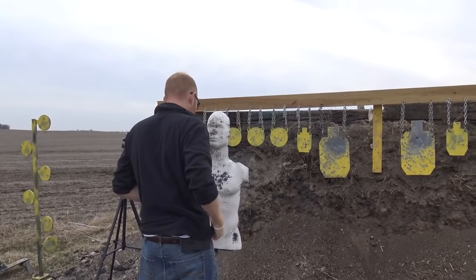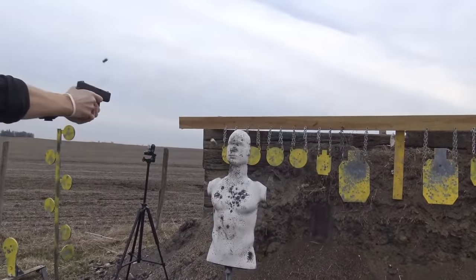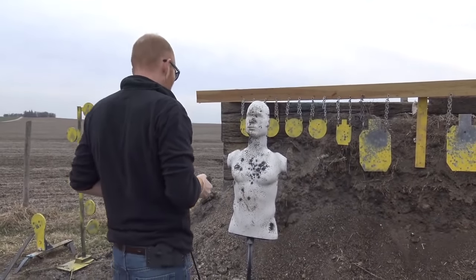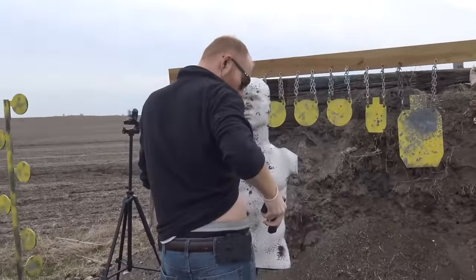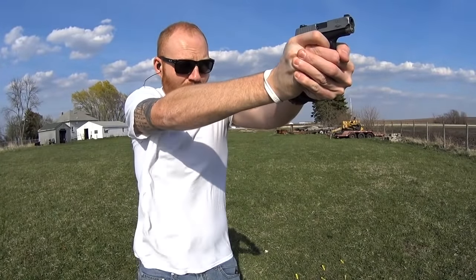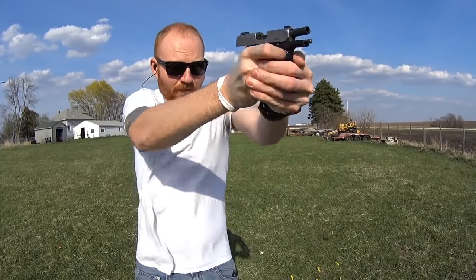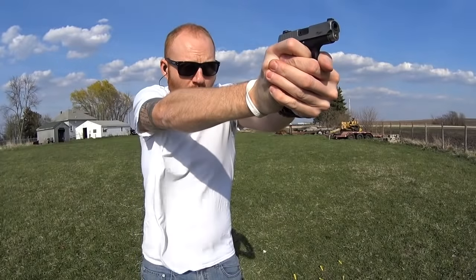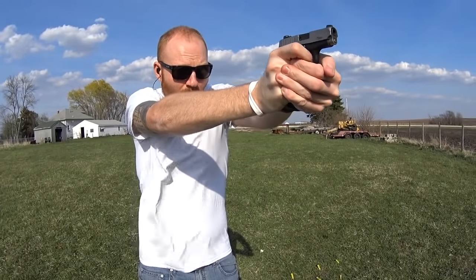So for starters, I've concealed carried for quite a while. I used to be a 1911 guy. I used to carry a SIG 938. I carried a Dan Wesson Guardian, and I carried a SIG 238 when I pocket carried. Right now, I carry a G19 when it's available.